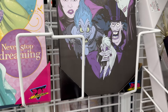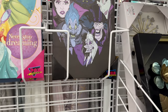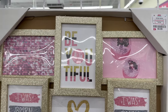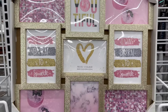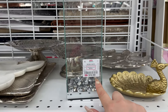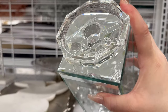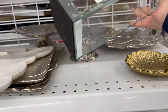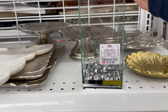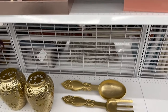So when it comes to wall decorations, they got you covered at a great discounted price. So far, I'm not seeing extra discounts just yet, but I am seeing new products that they did bring out this week. So that's awesome. No, look at this for $12.99. That is so gorgeous. I don't know what I would put in there, but that's nice. Look at that. I love that.